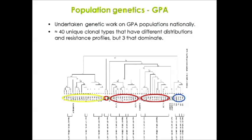Some of the other work that we've been involved in with green peach aphids is getting at that question of movement and the importance of resistance being transferred from one area to another. And so we've got at some of these questions using some population genetic processes. What we've done, again looking nationally, is look at a whole variety of different green peach aphid populations. And what we've found, given that this species reproduces asexually, is that we've got these unique clonal types found within Australia. To date, we've identified about 40 unique clonal types, and we've screened thousands of individuals. So we've got a pretty comprehensive data set here.